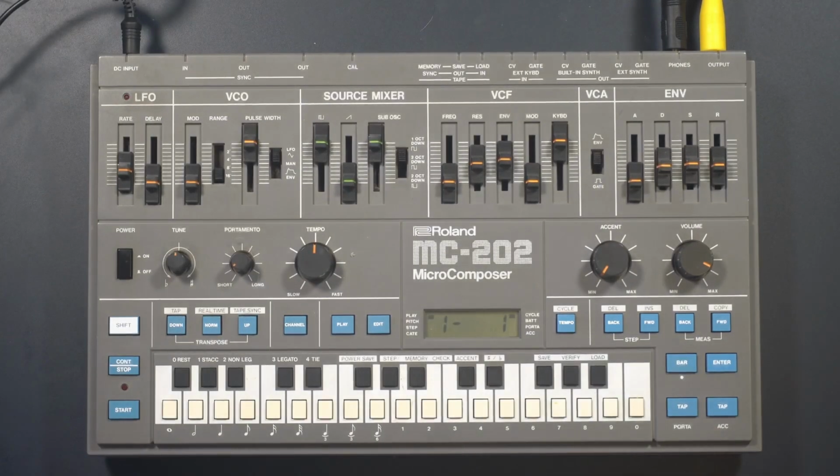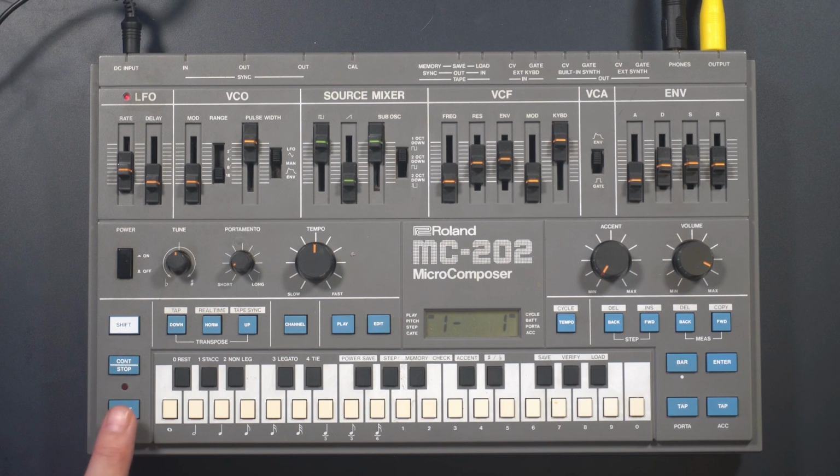The BOOcast synth of the month is the Roland MC-202 microcomposer.